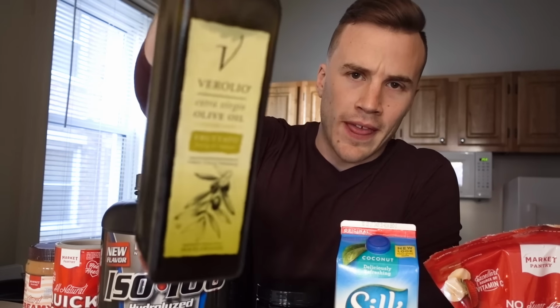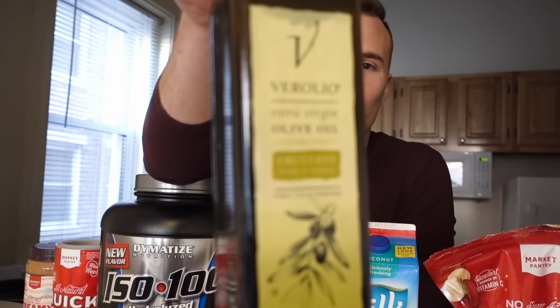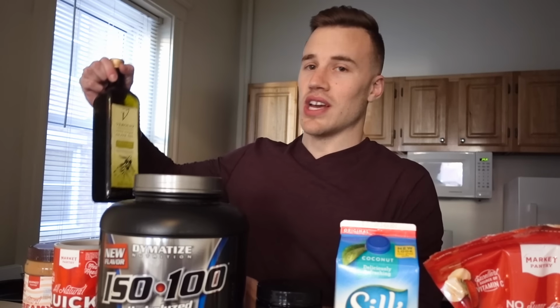And the final optional ingredient that you can put in is just some good old extra virgin olive oil. I don't put this in because I don't need this many extra calories, but it's going to give you a lot of extra calories and some extra healthy fats.